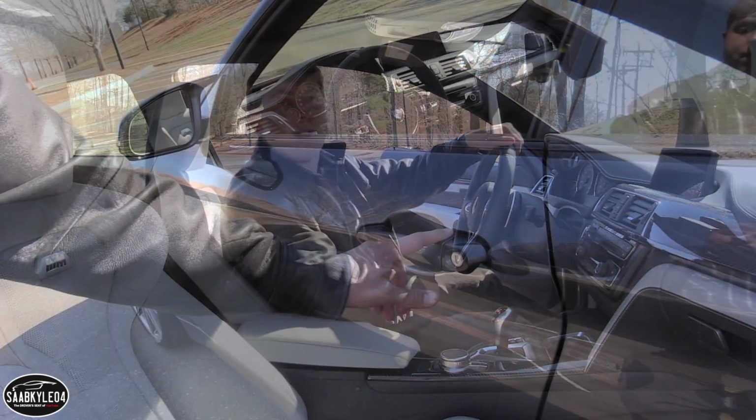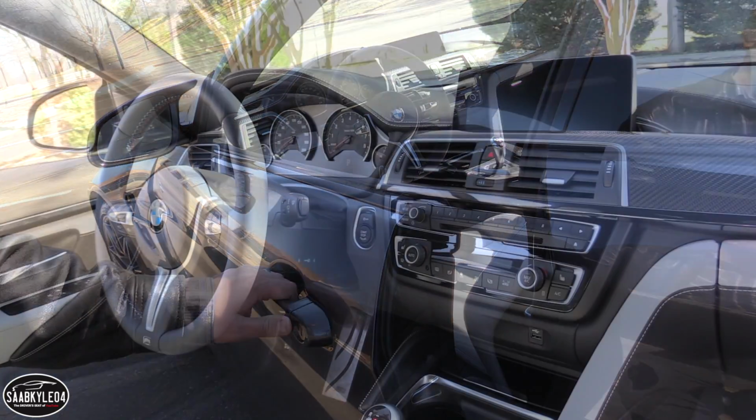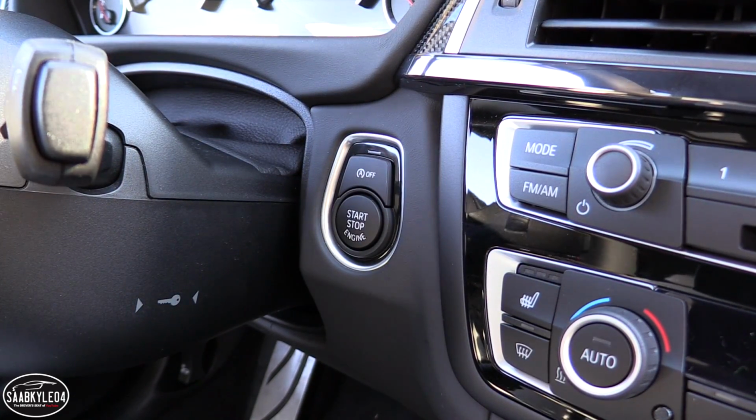Along with the remote access smart key system, the M4 comes standard with push-button ignition. To start, just make sure you have the key fob within the interior, then put your foot on the brake and hit the dash-mounted button to go.